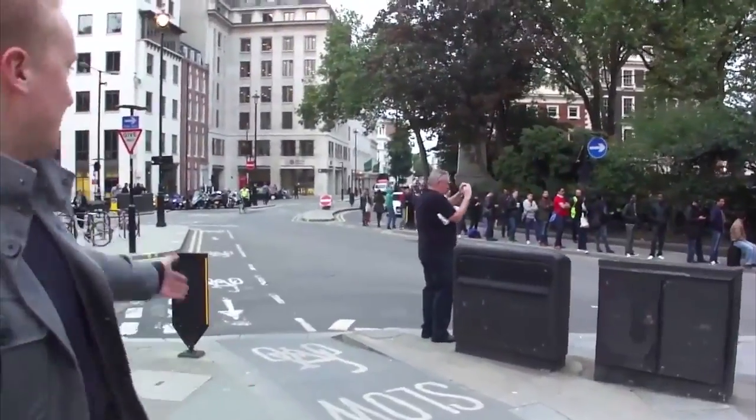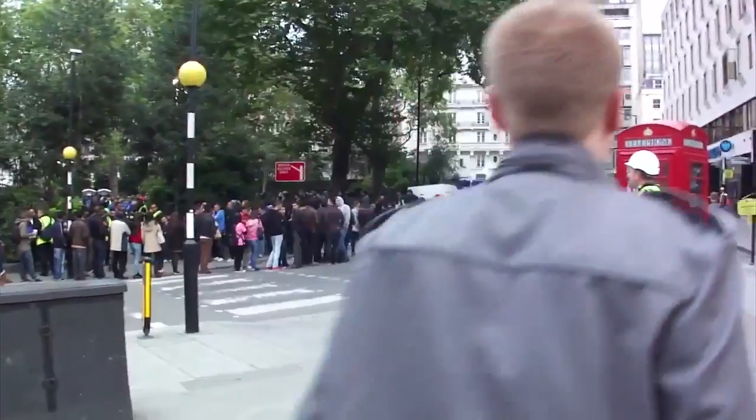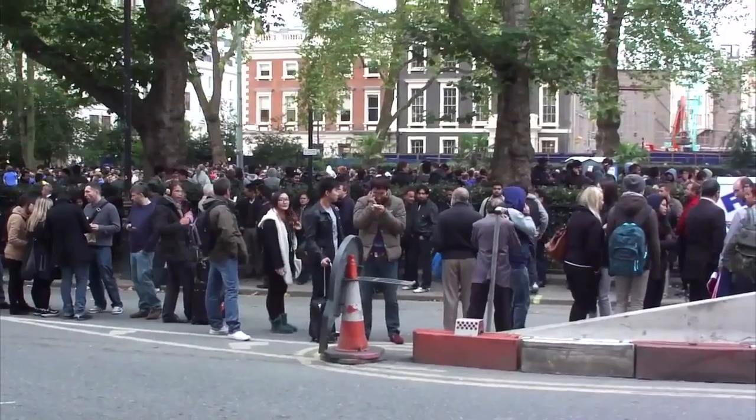And here's where it gets absolutely crazy. See, these things all the way around here. We've got a bunch of people in the middle as well, and we're all on the other side. So that is your iPhone 5 queue on Regent Street, or actually around the back of Regent Street.